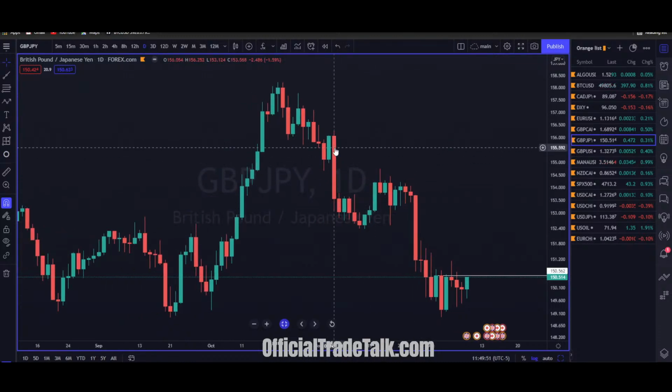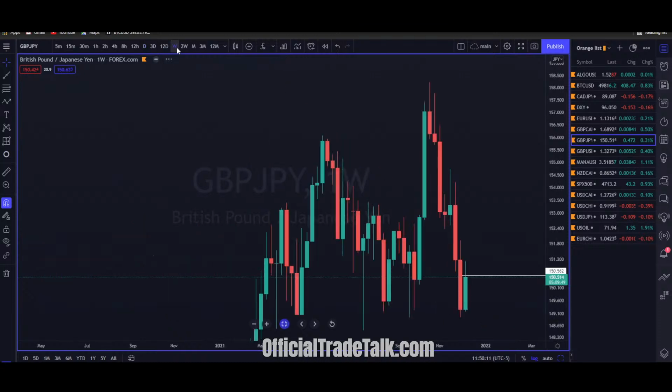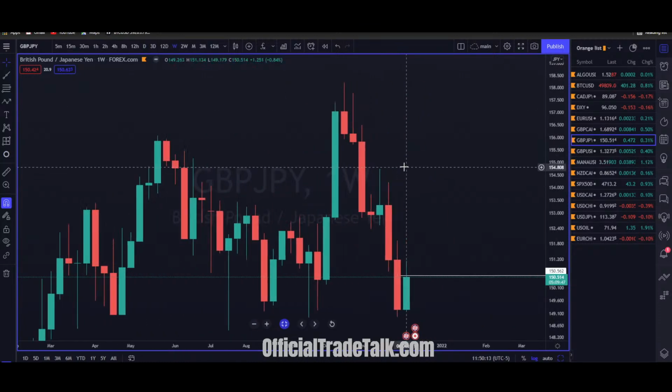This was the news. This was the time when the BOE said that they weren't going to do anything with interest rates. The market did not like that. Big, strong move to the downside. Then you had chop sideways action here. And then the Omicron variant came out. Boom. That was a fantastic trade. Absolutely fantastic trade.